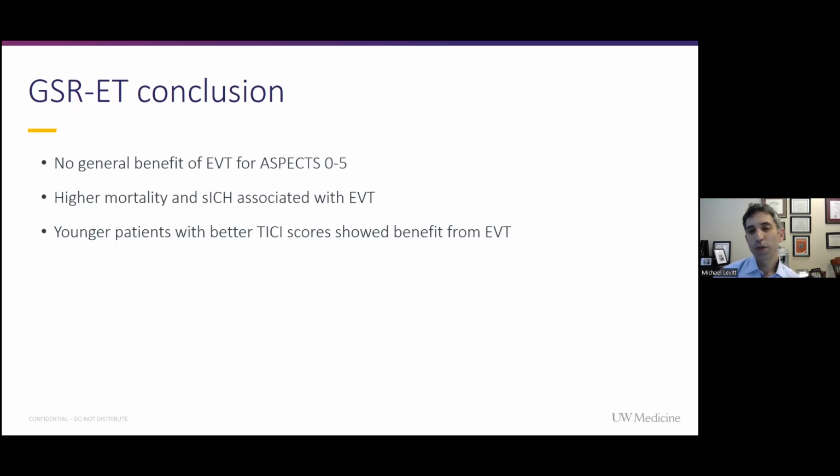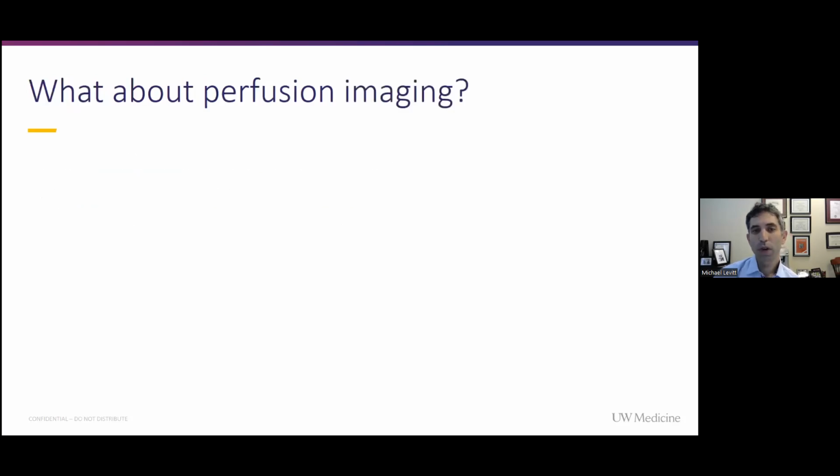So those are sort of 2 major looks at the problem. And so I think, to Rajiv's point, what about perfusion? ASPECTS is very convenient. It's been well validated, but it is in the end somewhat qualitative.